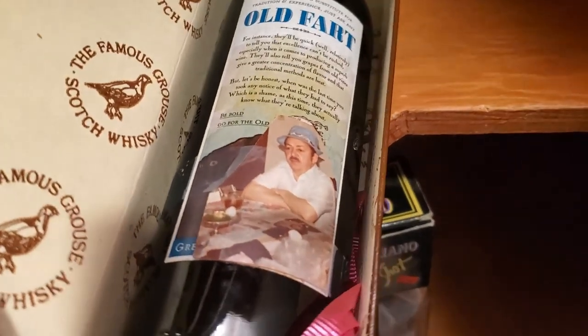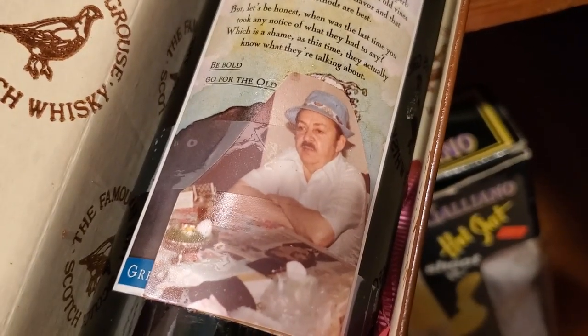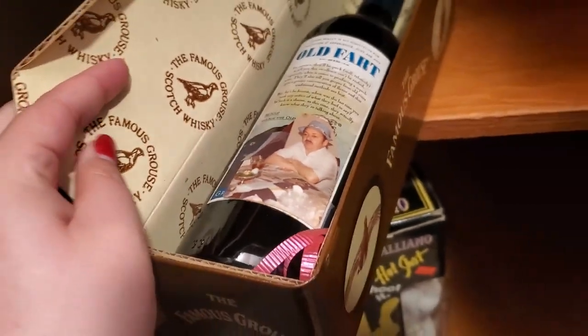As I was cleaning, I found this bottle of whiskey that someone must have given to my grandpa for his birthday, and it made me smile to see it.